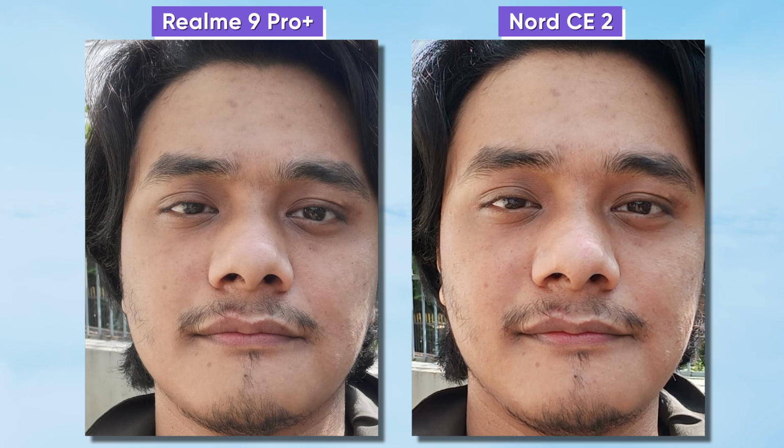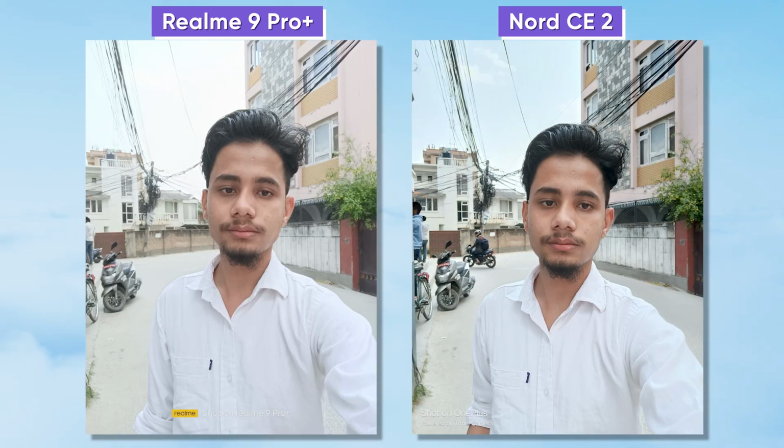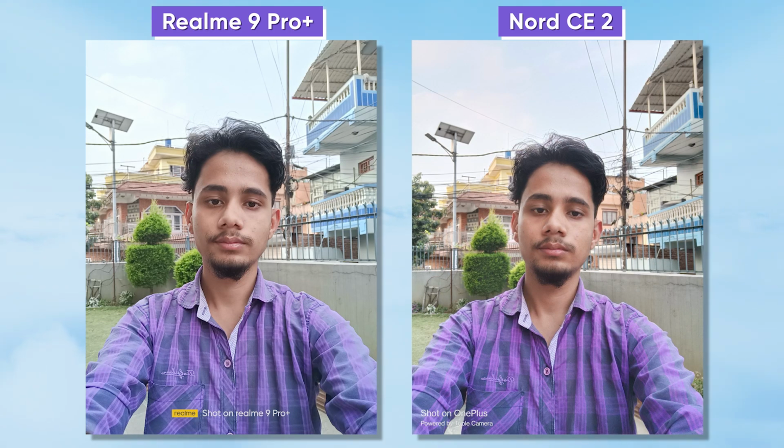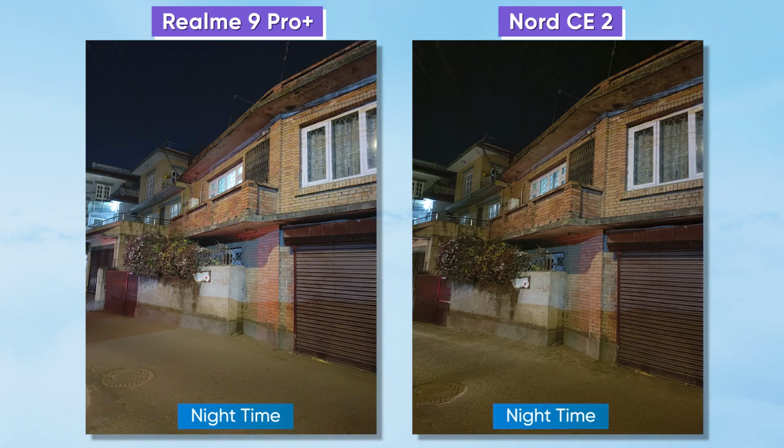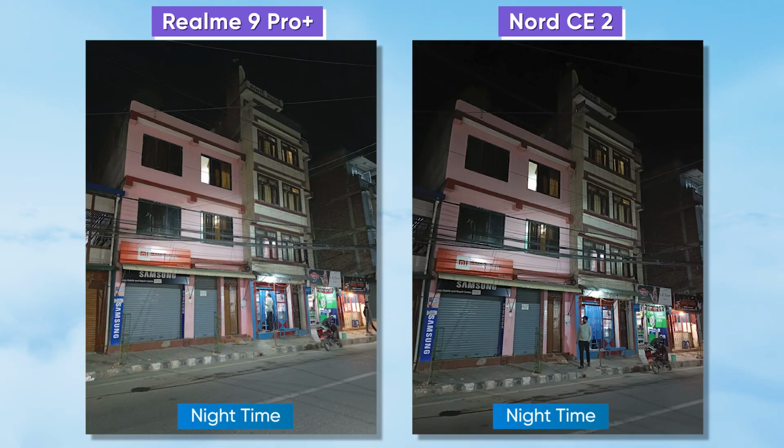The Realme 9 Pro Plus retains pale skin tone while it also smoothens the subject a little bit, so I prefer OnePlus's output here. Additionally, Realme's photos have boosted white levels too. On the other hand, the Nord CE2 captures selfies with a much more balanced color science. Yet, the Realme 9 Pro Plus shows its true potential when it comes to low-light images.